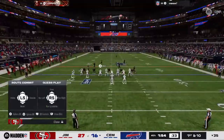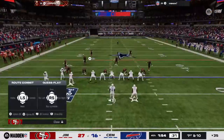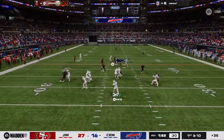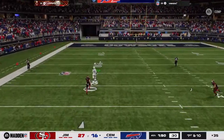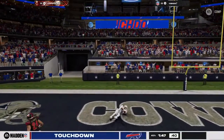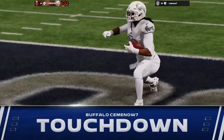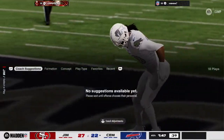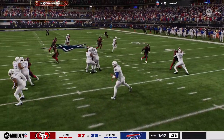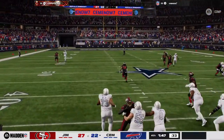All right, excellent field position for the Bills as they set up 1st and 10. Looking to throw here and shake off that previous INT. Caught at the 20-yard line. And he takes it into the end zone for a Buffalo touchdown. The Bills now within 1 score in the 4th. C.D. Lamb with the touchdown.